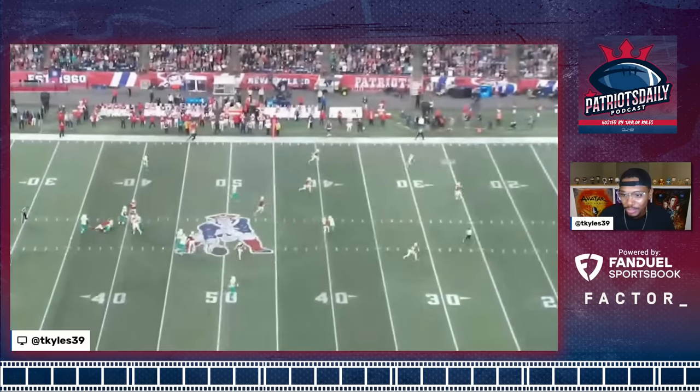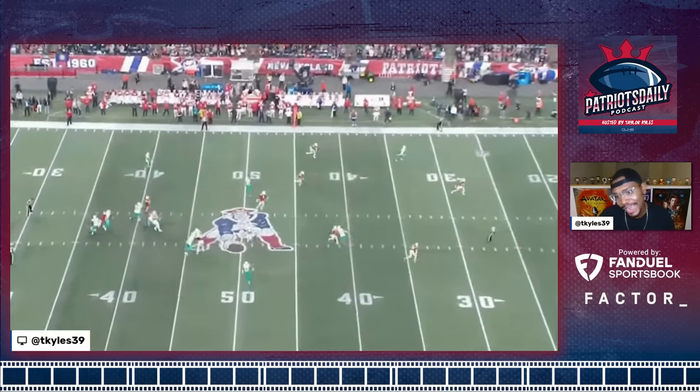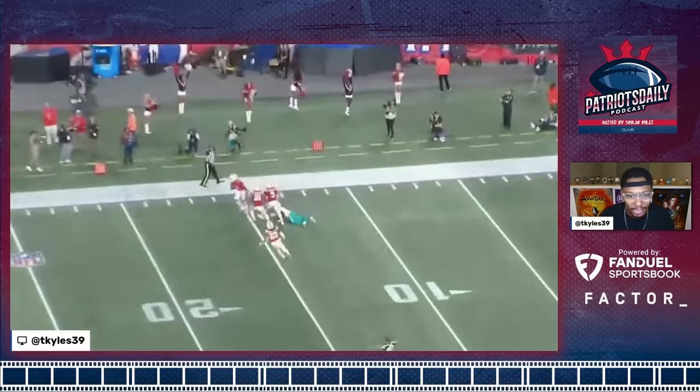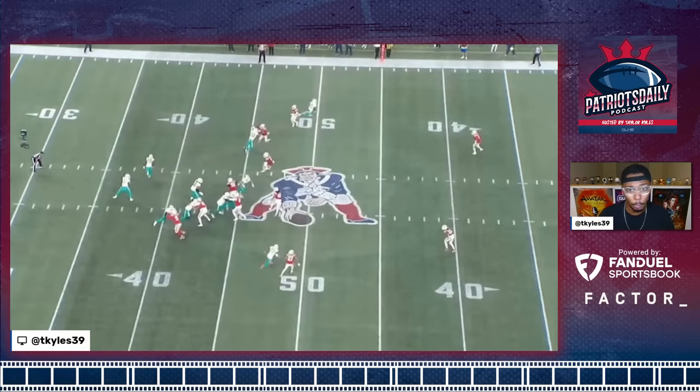And look at that turn from Gonzalez. Able to look and find the ball over his shoulder while running full speed, locate, go up and get the pick. Now let's look at that one more time. That's really impressive in the open field.